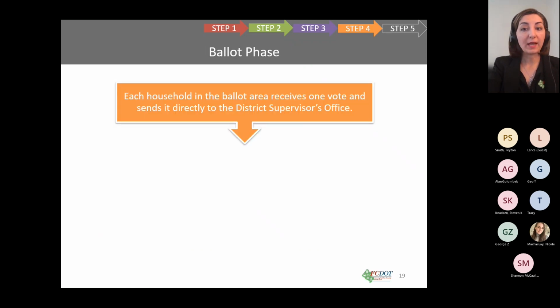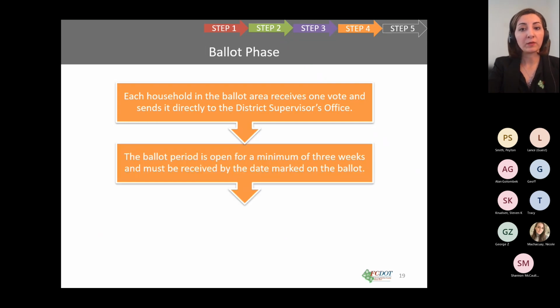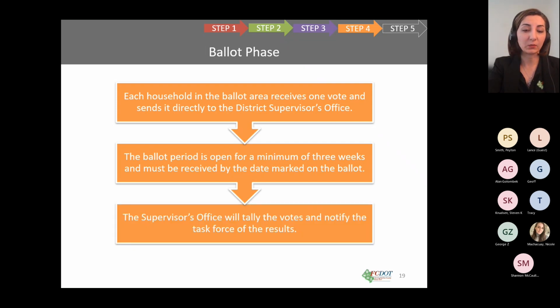In the ballot phase, each household in the ballot area will receive one vote. It will need to be sent directly to the district supervisor's office. The ballot period will be open for a minimum of 3 weeks, and the supervisor's office will tally the votes and notify the task force of the results.